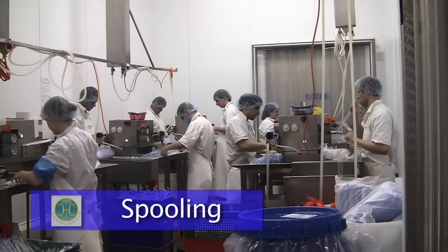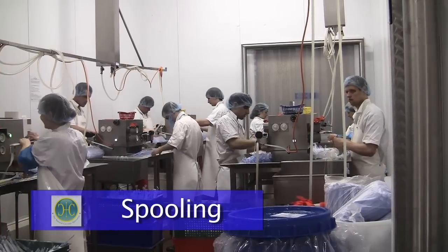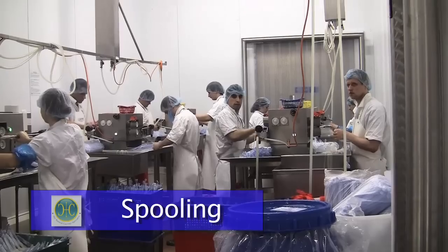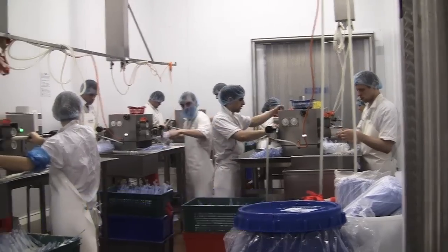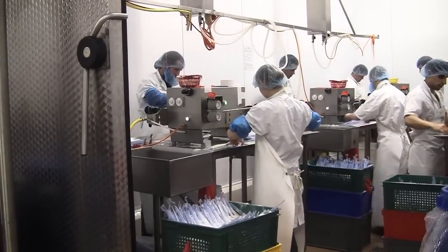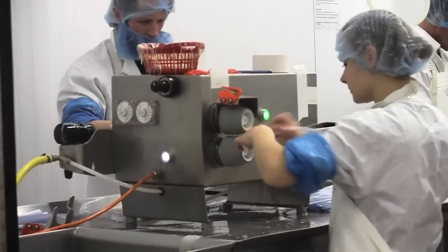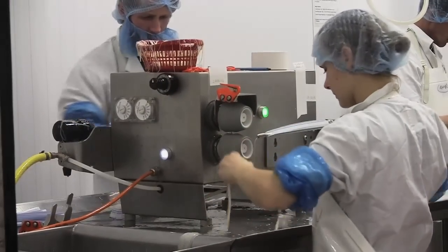This is our spool process, in which the casings are guided onto a plastic sleeve, which can facilitate the sausage manufacture even better than dry salted or in brine solution. As you can see, it makes it very easy for the end user to process. As the casings are untangled, the casing is guided onto a plastic sleeve which is used in the sausage manufacture.